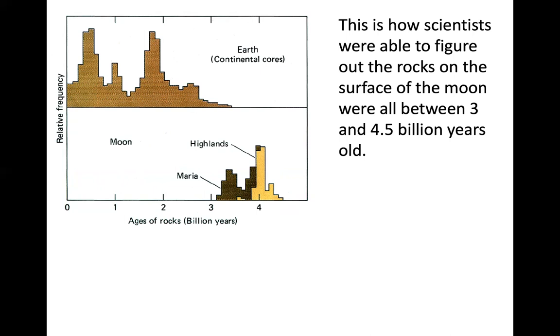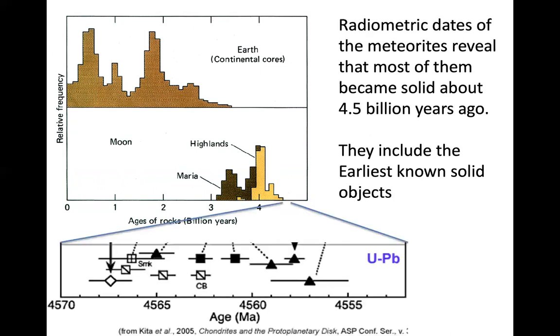There's a few rocks on Earth that are 4.5 billion years old. These chondrites, when you do this same measurement to them, you find that they are all around 4.5 plus billion years old. They are the oldest solid objects we have ever been able to measure the age of. They are older than any terrain on the moon and any terrain on Earth.